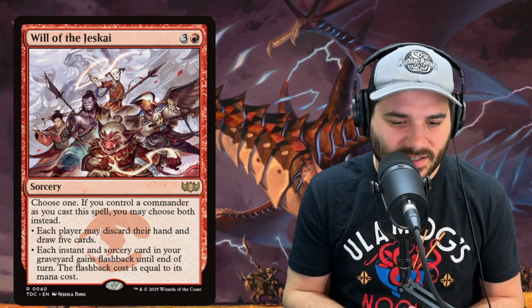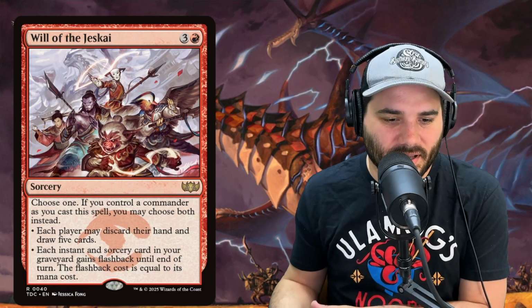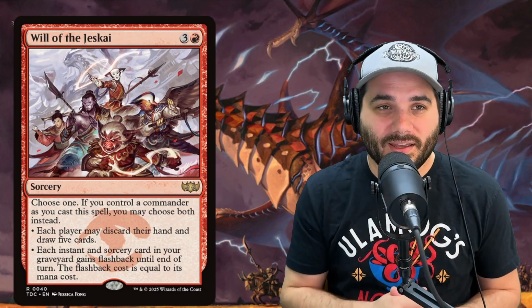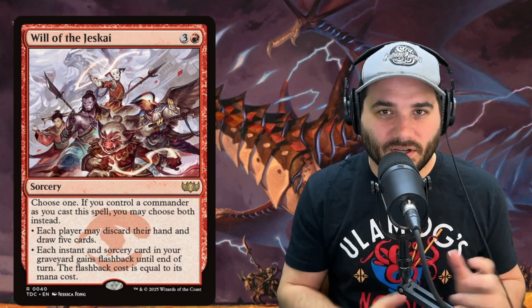The flashback cost is equal to its cost, so that's going to let us recast stuff that's already in our graveyard, which can be really good in this deck. We've got a lot of cheap spells that we can cast, but that rounds out the new cards. So from there, let's go ahead and get into what the deck wants to do, highlight some of that, and then we'll move into the upgrades and removals.